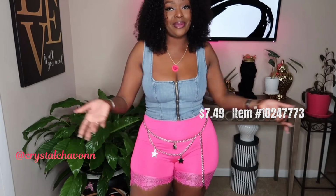Now the zipper is functional, and y'all know I had to get these biker shorts because in my last Shein haul, I got the black ones, so now I got the pink ones, and I love them. They're super stretchy. The lace along my thigh is a little bit tight, but that's okay. They are still cute. I highly recommend the top and the short.